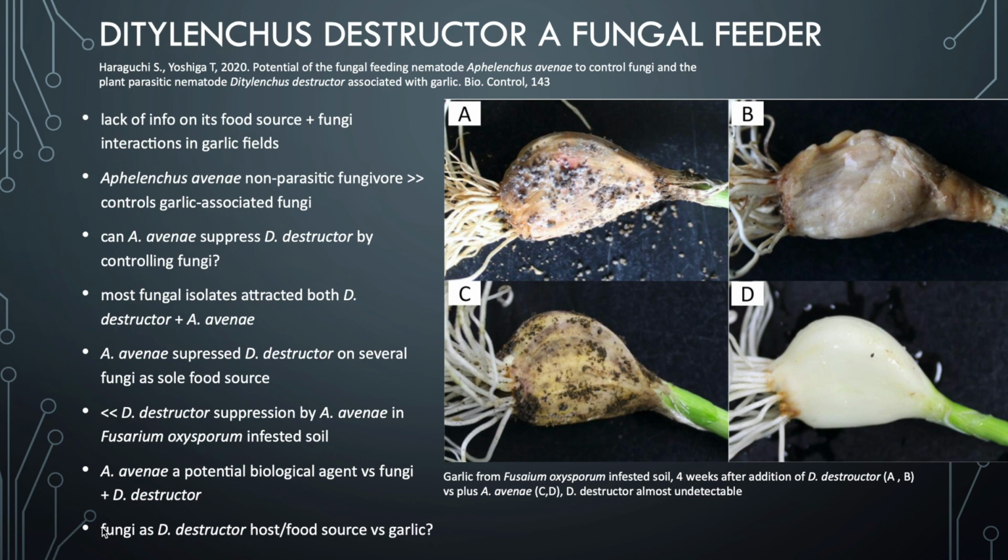So these authors determined that the true hosts of Ditylenchus destructor are the fungi, and have noted that when garlic seeds are treated with fungicides, Ditylenchus destructor is controlled, but it remains to be elucidated whether the nematode actually feeds on garlic at all, or whether it is literally just a fungal feeder and associates with plants only because it is actually feeding on the fungi that feed on sick plants.